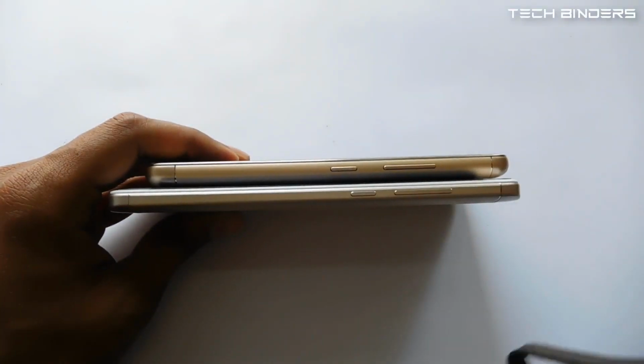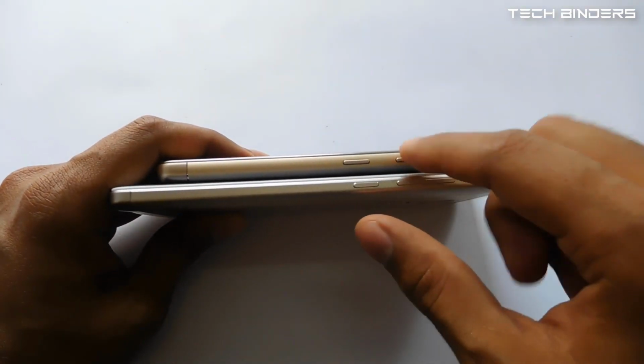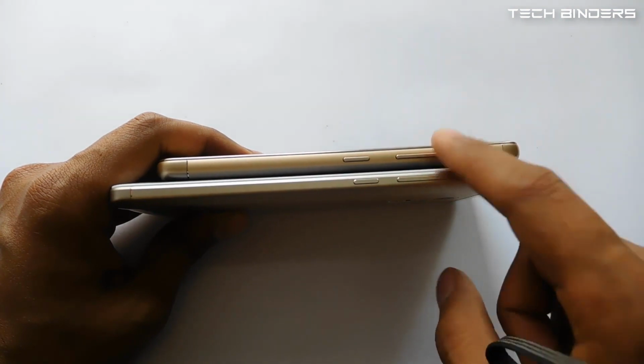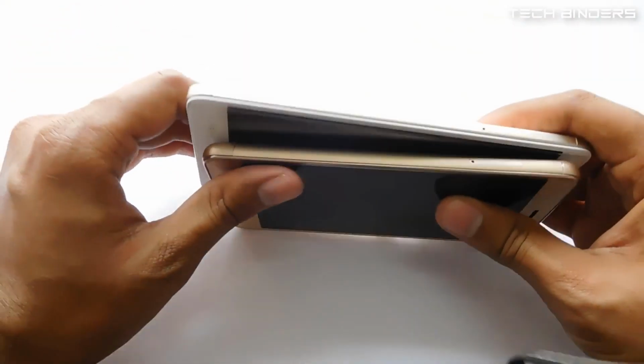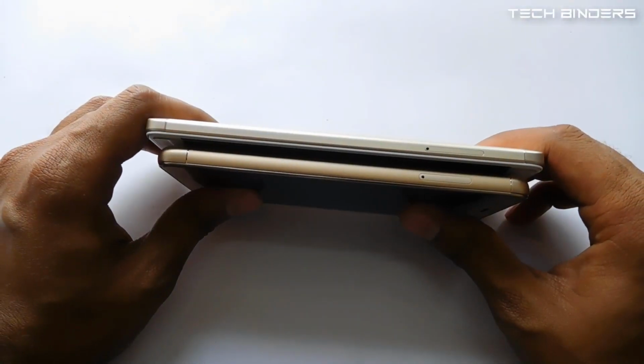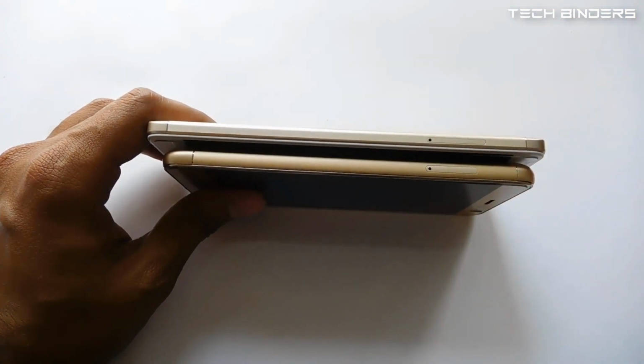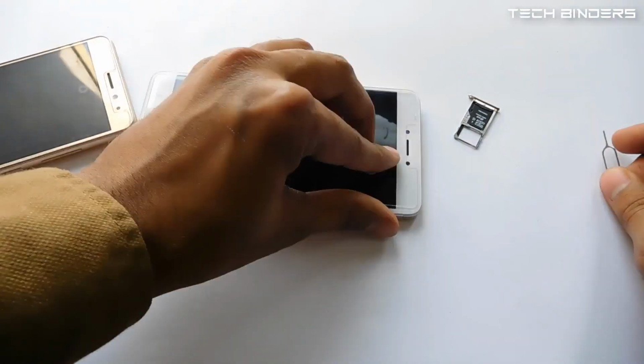Now looking from the side, both are identical and they both have a power button and volume up and down buttons. From this side you will find they are exactly similar, but the Lenovo K6 Power is smaller as it has a 5-inch screen, while the Redmi Note 4 has a 5.5-inch screen.